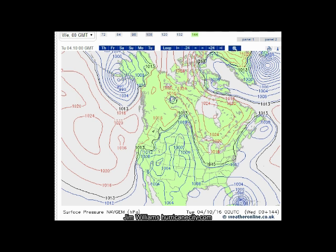Timing is everything on models, and the NavGem here, for example, this is going out to next Tuesday, which is October 4th, and you can see the system probably the closest of all the operational global models to Florida, having it going right over Andros Island. But notice you have the low up in here off the Newfoundland coast, moving off the northeast, and then you have this ridging starting to build in here.